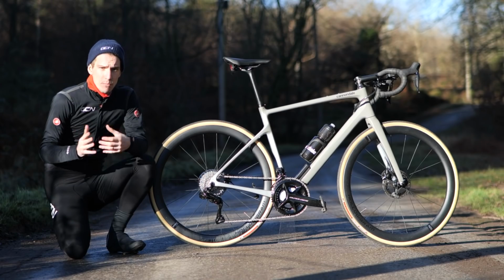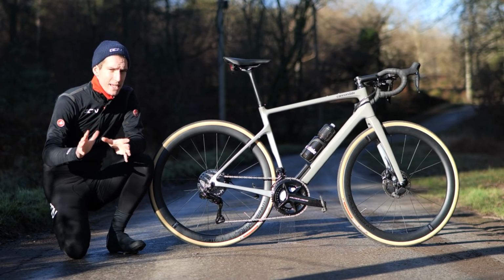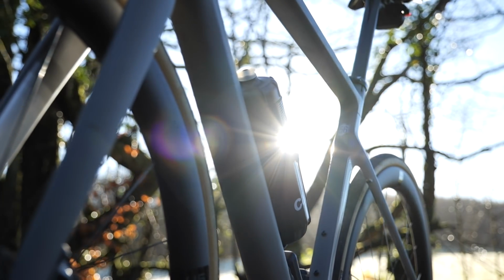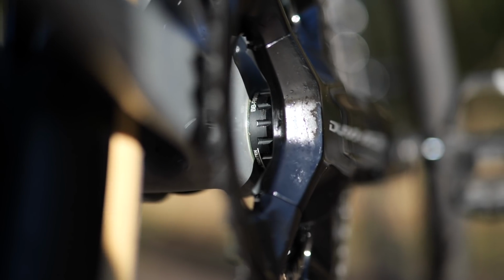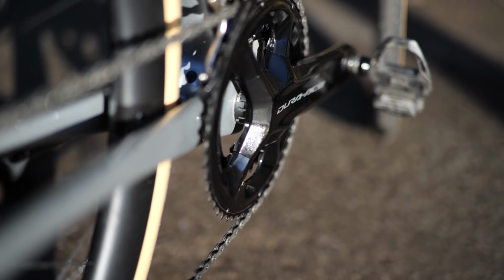Now, I suspect what might get more of you going than aerodynamics and improved compliance, despite those adding to the ride experience, is actually practicality. Which doesn't sound very sexy, but let's be clear, nothing has been sacrificed on that front either, particularly on this top-of-the-range model with its racy silhouette and the tan wall tyres and the deep section carbon wheels. But when you look closely, you will find a threaded bottom bracket, to which there is a standard chain set attached. Yes, a Shimano chainset on a top-of-the-range Cannondale.